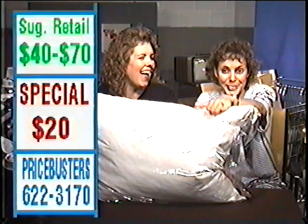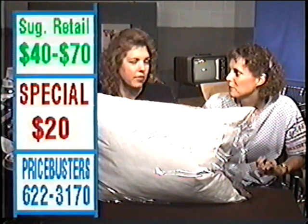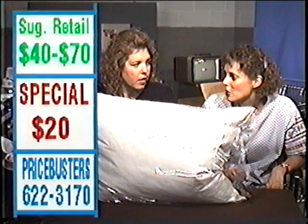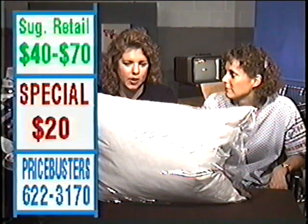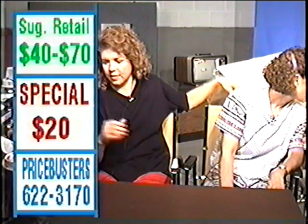This is for you. But only $20 for two, that's only $10 a pillow. That is a good price. And if you've got a child fixing to go to college and they may need a new pillow to take with them, or 2 pillows, you're not going to find anything like that for $20 anywhere else. Great deal.